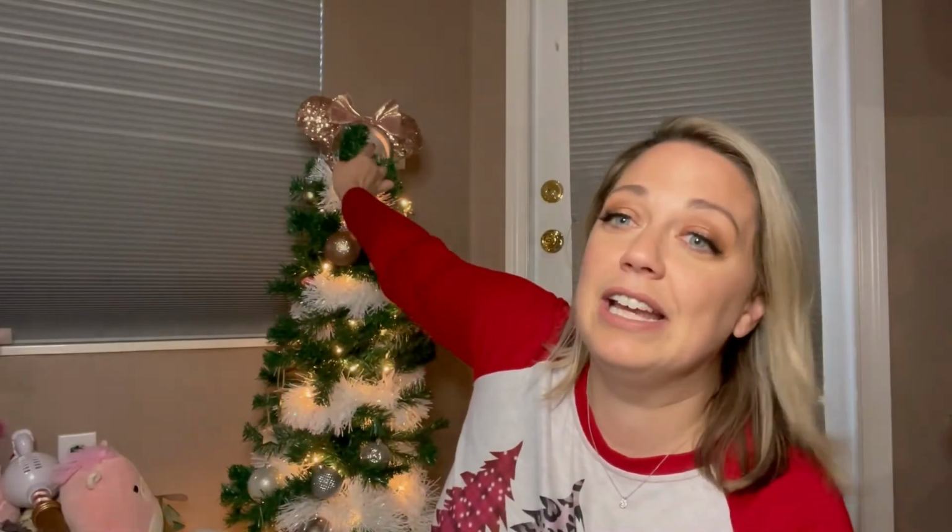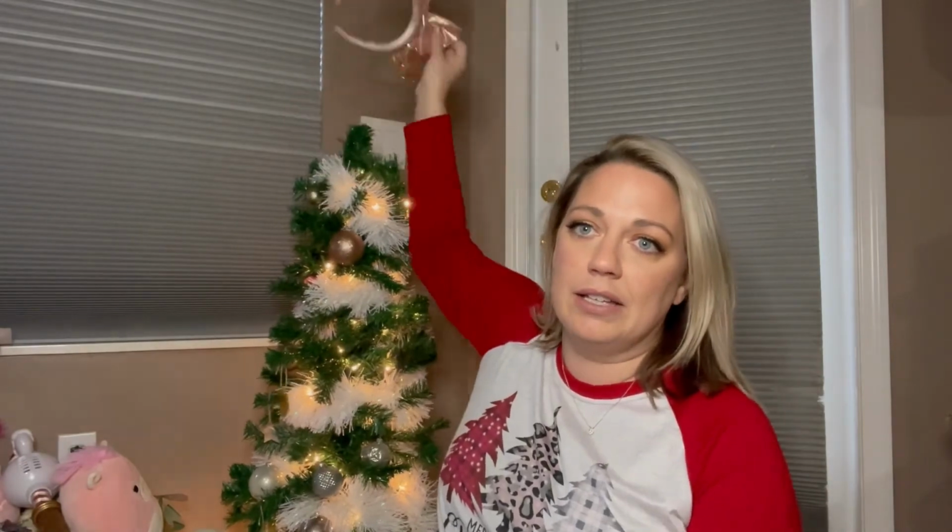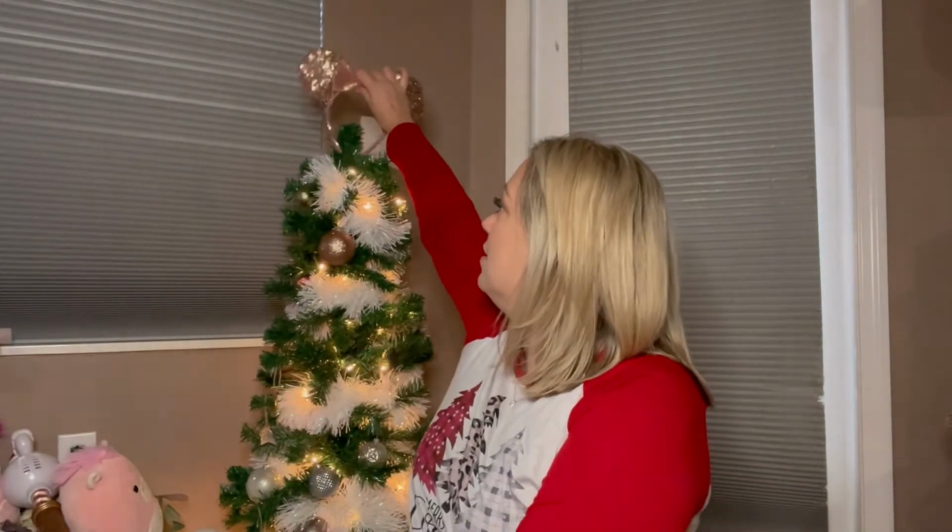I actually have a mini ear tree topper. I don't know if you can see it up there on my tree. Well, here's my other pair. Those are my OG rose gold ears, but these have more of a fabric bow, which is fine, but I just love this puffy sequin bow. Let me put these back.